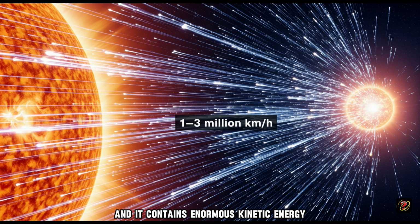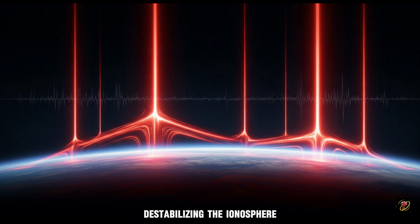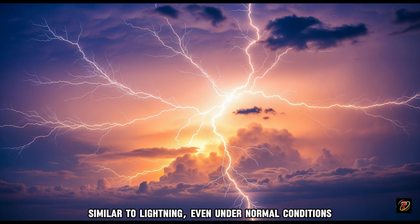The average solar wind speed is about 1 to 3 million kilometers per hour, and it contains enormous kinetic energy. Without the guiding magnetic field, high-energy particles interact directly with the atmosphere, creating extremely strong ionizing radiation, destabilizing the ionosphere and interfering with all long-range radio waves. Increased formation of highly reactive molecules, such as NOx, nitrogen oxides, which rapidly destroy the ozone layer. Large-scale electrical charges in the atmosphere, leading to unusual electrical discharges similar to lightning, even under normal conditions.